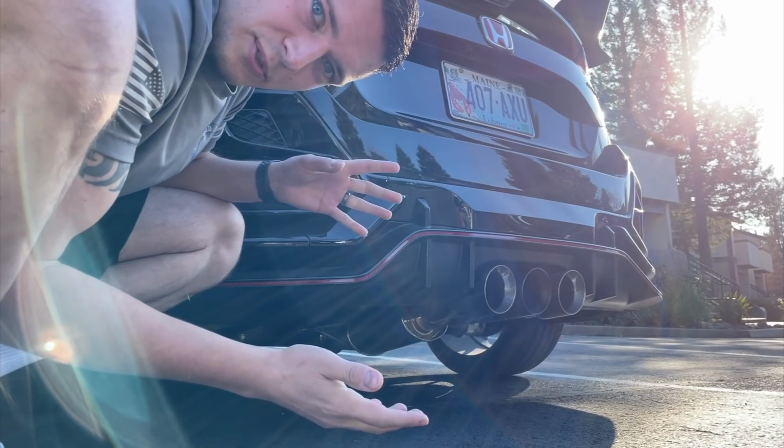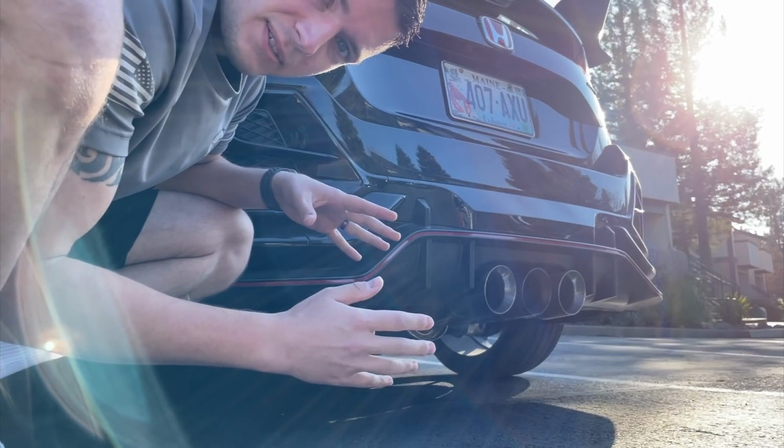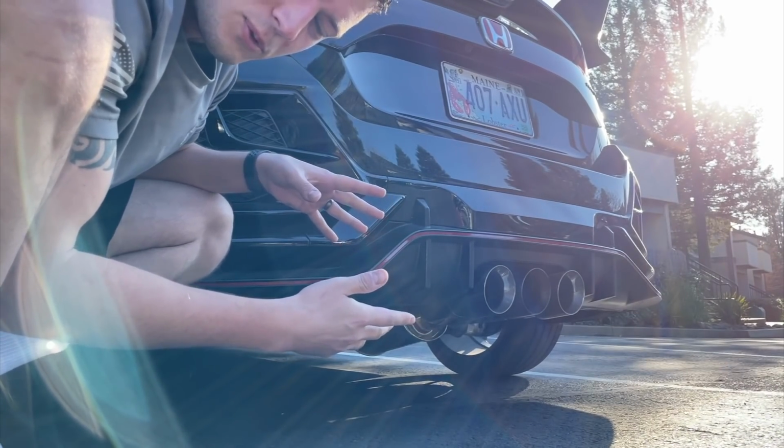And this may be some sort of placebo effect, but I swear it sounds a little different, like there is a little bit of a leak. You guys tell me if you think the startup sounds any different than it did before.